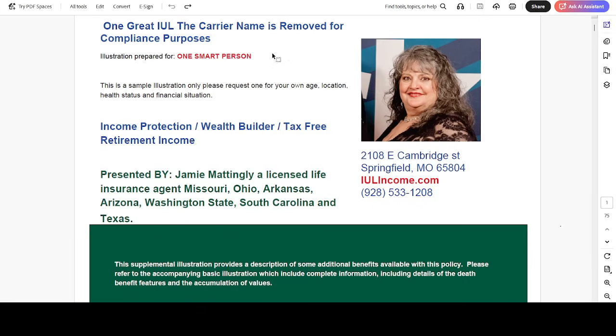The carrier name on these three illustrations that I'm going to go through has been removed for compliance purposes, and this illustration was prepared for one smart person. This is a sample illustration only, so please request one for your own age, location, health status, and financial situation.